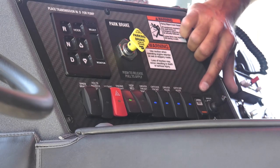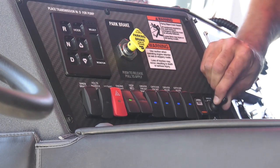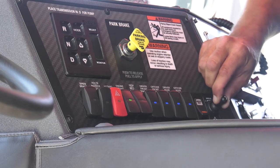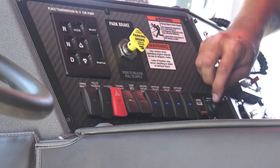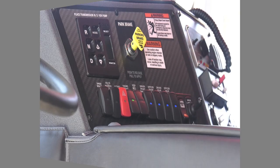You'll also notice over here, you have controls for your mirrors, as on previous versions. You can either control them from here or from your multiplex screen. Simply twist the knob over to the left to activate the mirror on the left, twist it to the right to operate the officer side mirror, and use the joystick to position the mirror where you would like it.